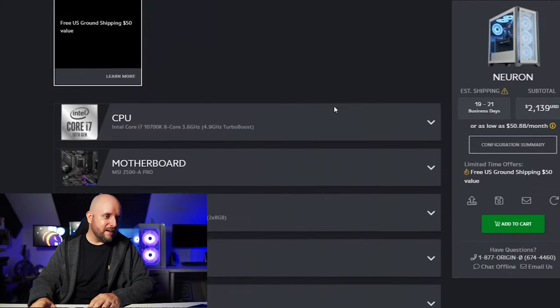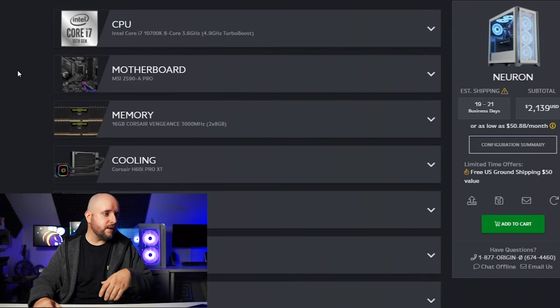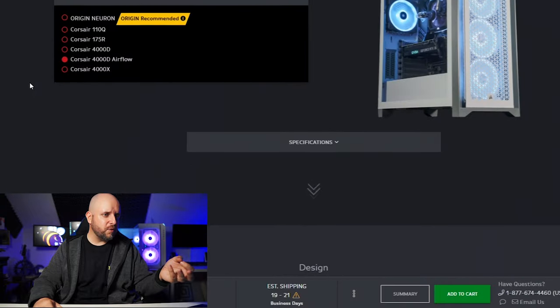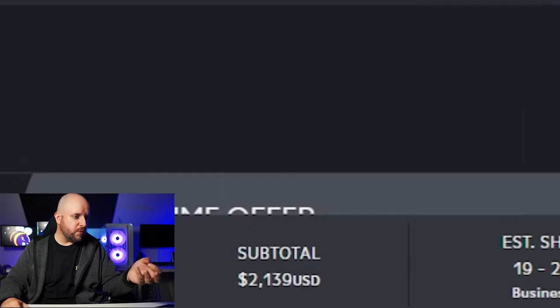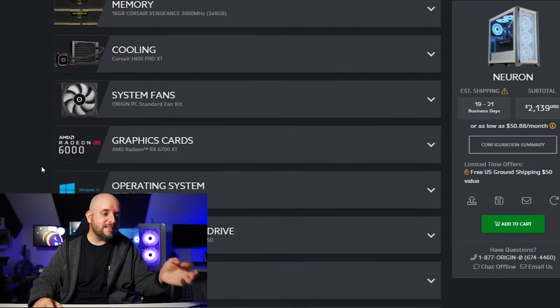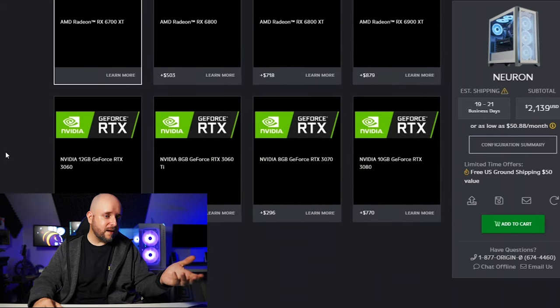I cannot. So this system would come with a 10700K, great gaming processor, and it's unlocked, so you can overclock it if you want. Z590A Pro, 16 gigs of Corsair Vengeance, 3000 megahertz. 16 gigs of 3000 megahertz for how much? Oh, it's at the bottom. 2139. What's the GPU though? We gotta know. 6700XT. Cool. I mean, they've got stock.